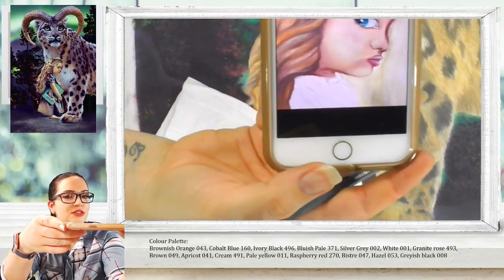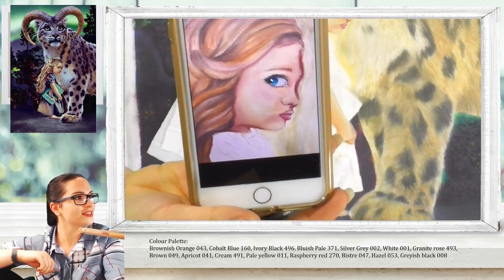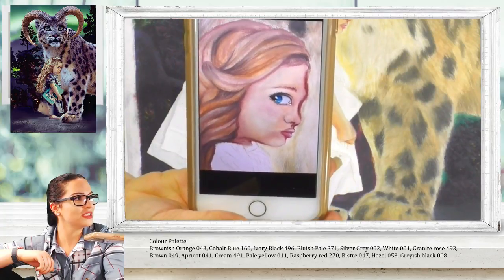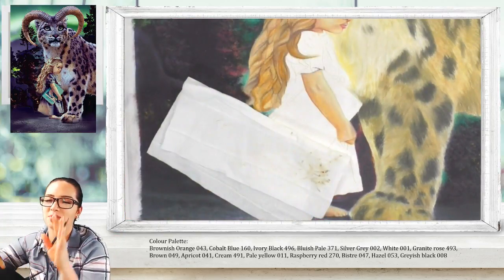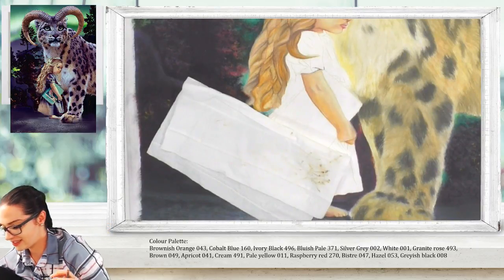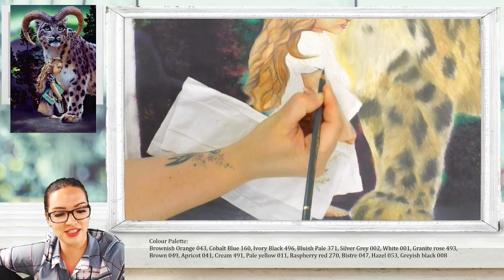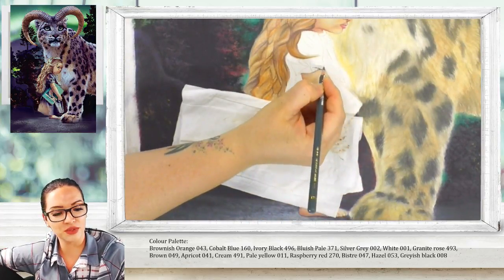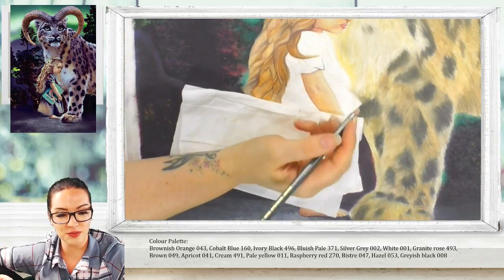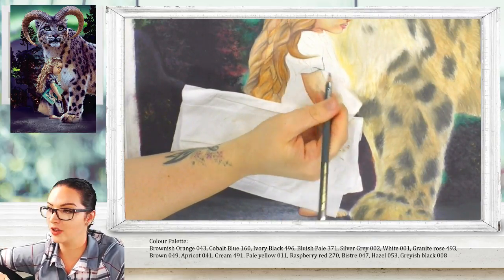Up, down, which way am I going? This way. She looks pretty cute. Her eye looks very skeptical, very weary, which is what I wanted. So she feels like she's protected and safe by the cat. And you're not going to go anywhere near her because of that cat.